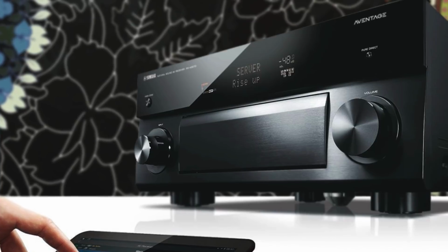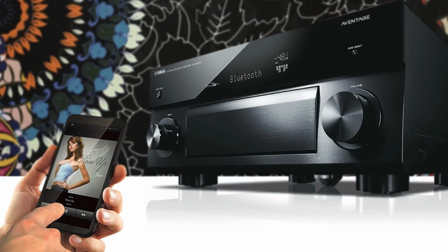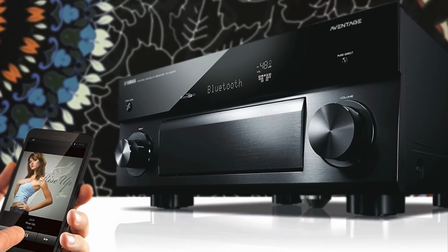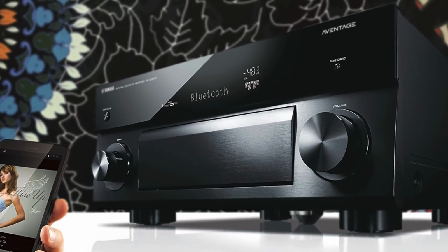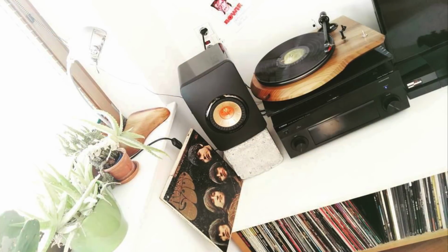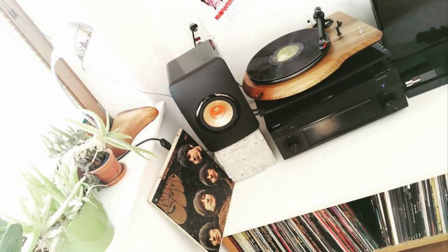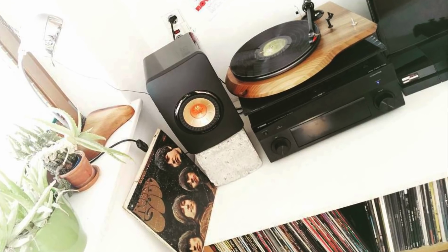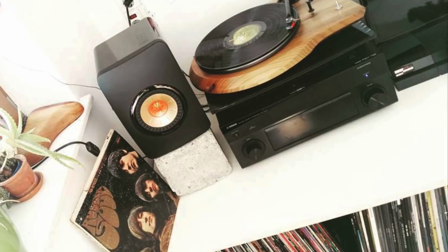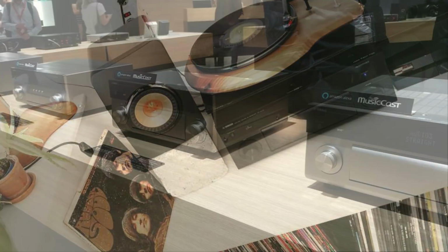The connectivity is composed of 8 HDMI inputs and 2 outputs which support the latest HDCP 2.2 standard that is required for playing Ultra HD 4K and HDR content. There is also a headphone output, a USB port, 3 digital inputs, 10 analog audio inputs, of which one is placed at the front, 4 composite video inputs, and a phono input, which provides an easy connection to your turntable. Now let's talk about the performance.